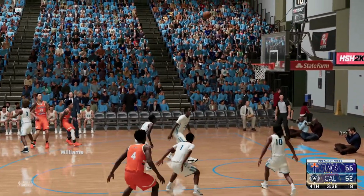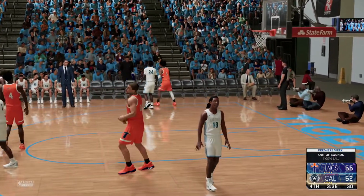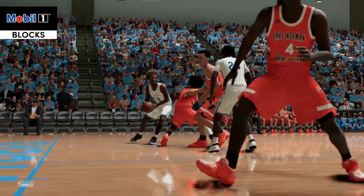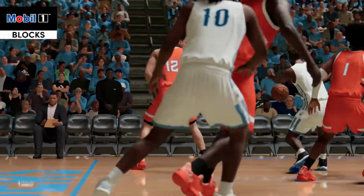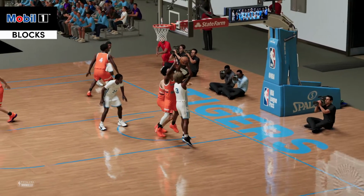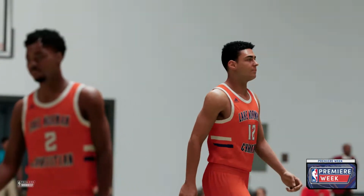From downtown. And it goes out of bounds. Last touch by Williams. And now let's revisit that exceptional mobile one block. We all know that close games can boil down to who makes a play on defense, and I'll tell you what, that was one heck of a rejection right there.